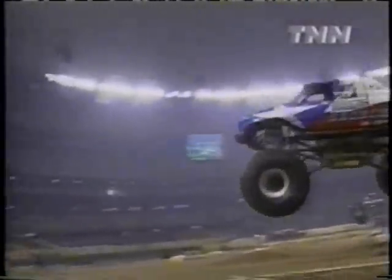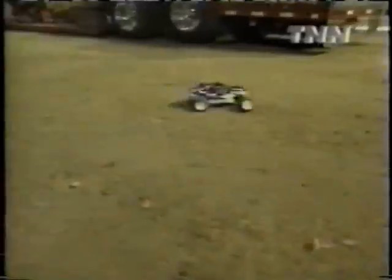Earlier today, I met some guys who were doing radio-controlled cars. Seriously. In fact, I kind of bonded with one of them. You got to check this out. When you can't afford a real big monster truck, you go out and buy one of these. I don't have a kid. I am the kid, so I get to do what I want.